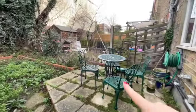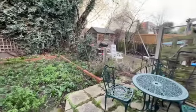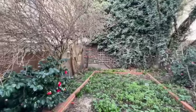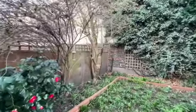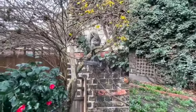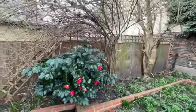In theory we could sit here if the weather is nice. It's actually nice today. I'm just wearing a tank top. It's 15 degrees or something. It's okay. So this is our garden. Okay, so this is supposed to be a squirrel feeder, but the pigeon always comes and eats all the stuff. We also have a bird feeder here.